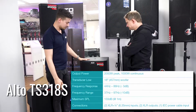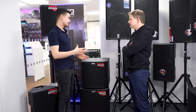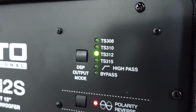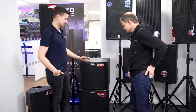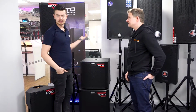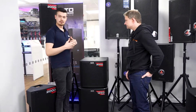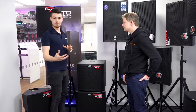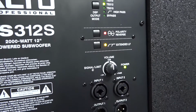But one of the biggest things we've introduced on these is DSP. Right. So there's now 6 different modes, which means you can match them up with different types of speakers very easily. Okay. That's a big plus point. Yeah. So it means they're a perfect addition for anyone who's got the 3 Series speakers already. We've also got a new high temperature long throw voice coil in there. So with the 2,000 watts, it's obviously a bit more power, giving you a lot tighter bass response, a bit better performance overall.